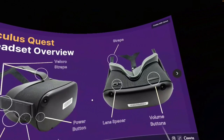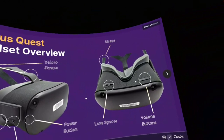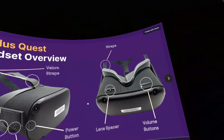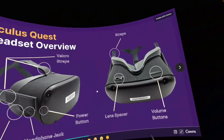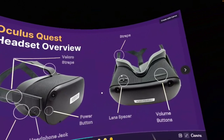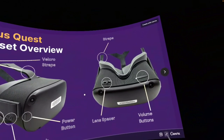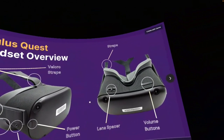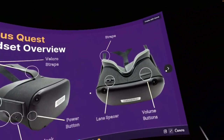Here is a view of the underside of the visor. As you're putting it on, the volume buttons will be on the right side of the underside, and the lens spacing slider will be on the left side. The reduced volume button will be on the inside as you're wearing the headset, the inside of the right side, on the underside.